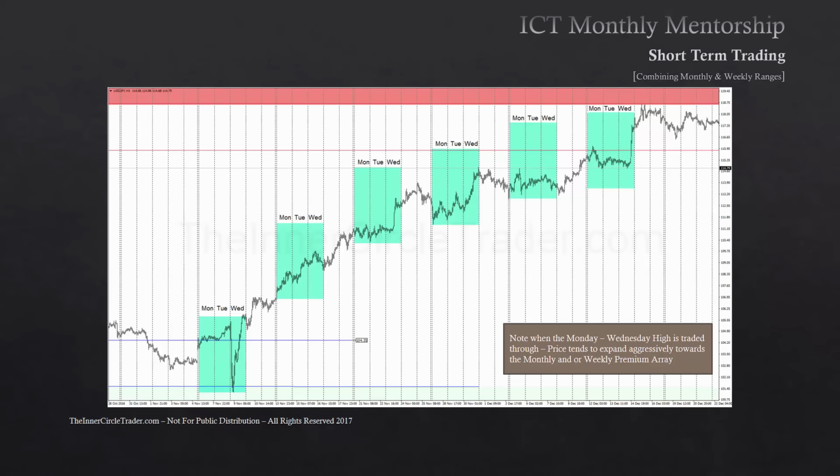Monday through Wednesday's range, if that is broken when it's bullish, the high that's formed between Monday and Wednesday, that is a confirmation that you are in a buy program and the markets will expand aggressively to reach for your higher level premium array. When the markets are bearish, the low that's formed between Monday through Wednesday, if that is broken on an intra-week basis, that is confirmation that you are in an aggressive sell-off or sell program, and your long-term higher time frame discount array that you're aiming for is a high probability condition that's going to be reached. It may not happen that week, but you're going to keep looking for the next week to be bullish or bearish respectively based on that information.